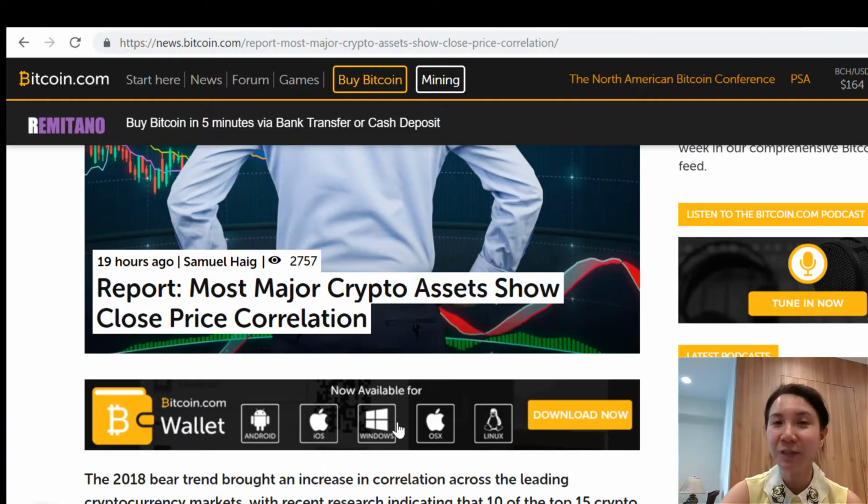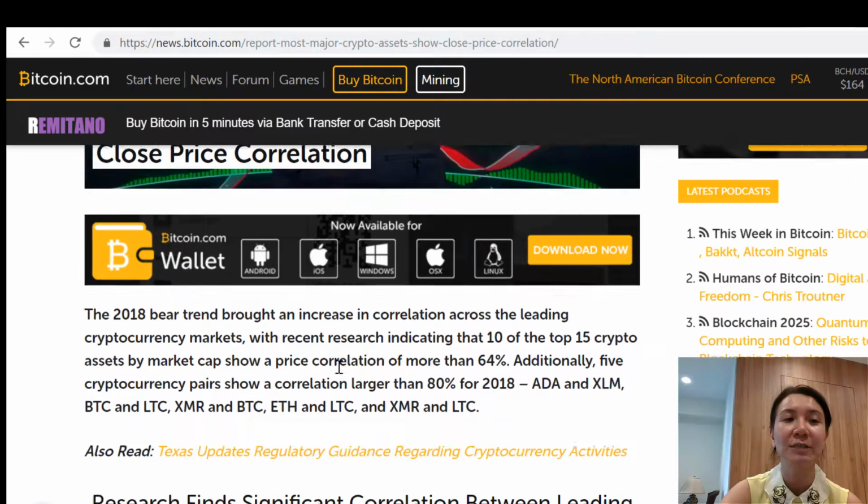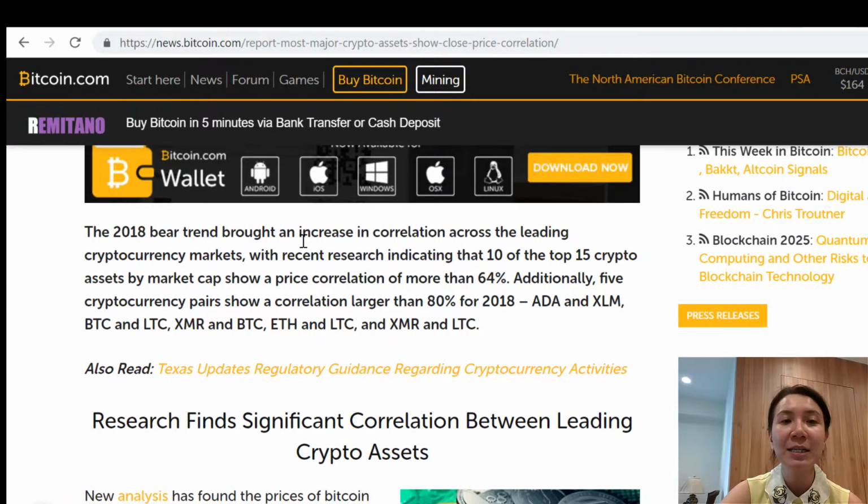Next news, the last one for today: report says most major crypto assets show close price correlation. The 2018 bear trend brought an increase in correlation across the leading cryptocurrency markets, with recent research indicating that 10 of the top 15 crypto markets by market cap show a price correlation of more than 64%. Additionally, 5 cryptocurrency pairs show a correlation larger than 80% for 2018, which are ADA, Cardano and Stellar, Bitcoin and Litecoin, Monero and Bitcoin, Ethereum and Litecoin, and Monero and Litecoin.